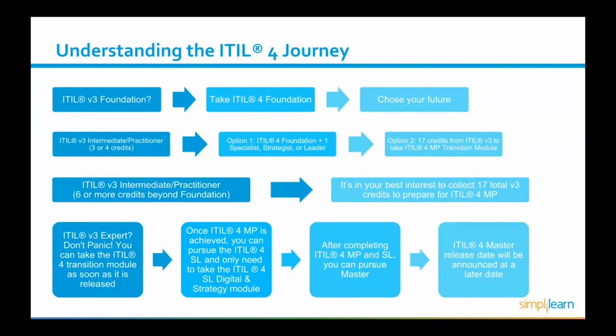So this is really important. ITIL version 3 Intermediate Practitioner, if you're there with 6 or more credits beyond Foundation, it is in your best interest, in my opinion, to collect 17 total version 3 credits to prepare for ITIL 4 Managing Professional. That's my opinion. You can do what you want to, but I think that's in your best interest. ITIL version 3 Expert, don't panic. You can still take the ITIL 4 transition module as soon as it's released.